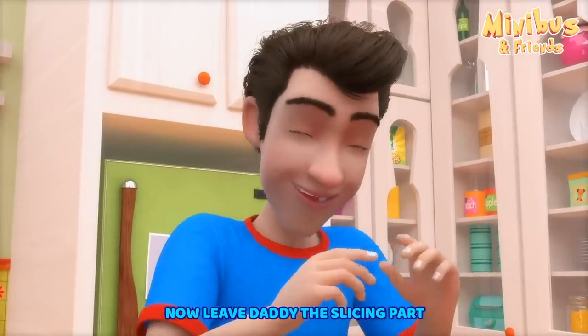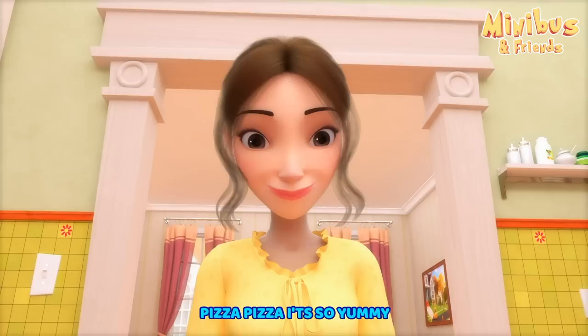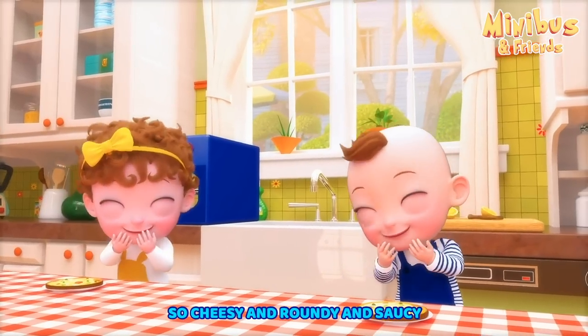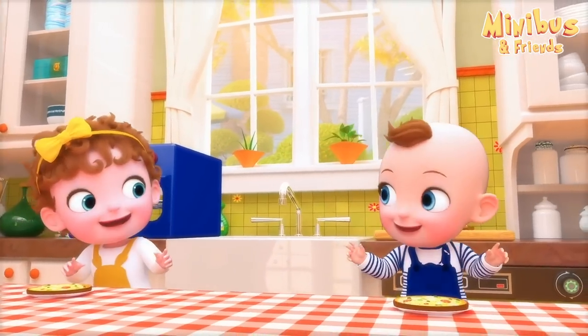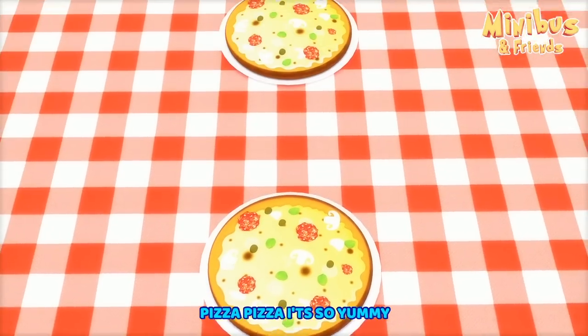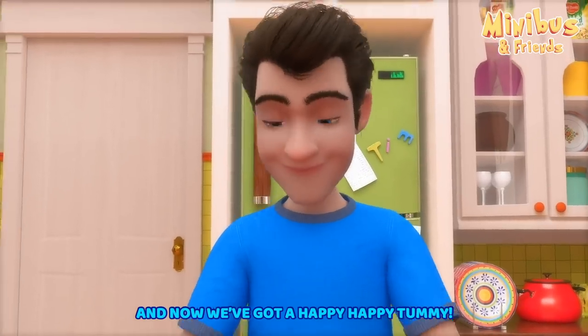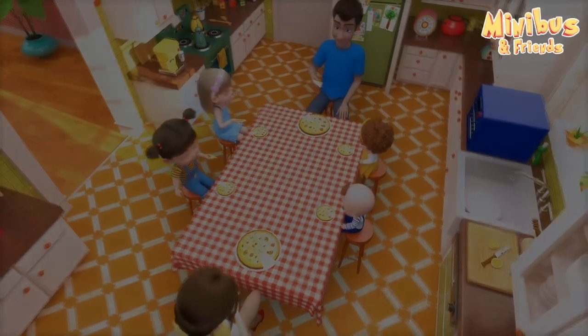Pizza, pizza, it's so yummy, shiny and saucy. Pizza, pizza, it's so yummy. And now we've got a happy, happy tummy. Thank you. Yay!